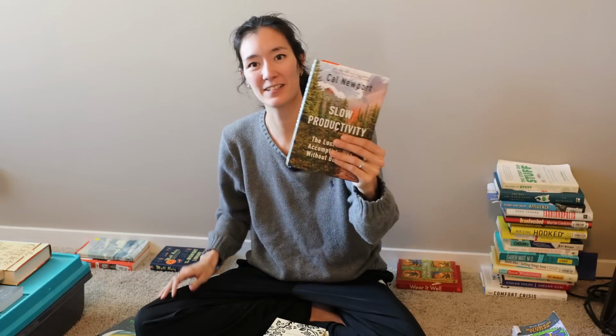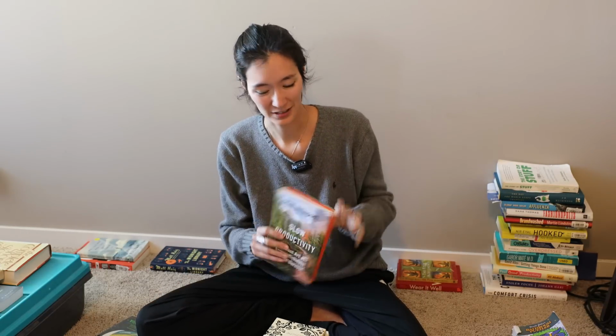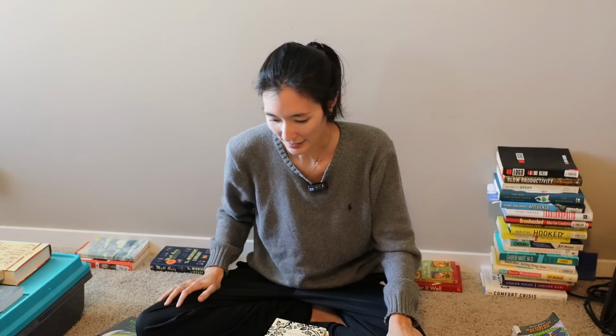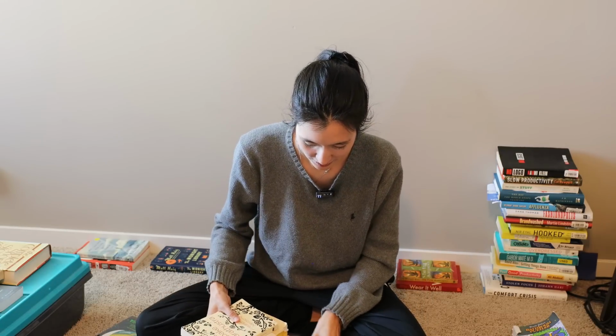I found Slow Productivity. I finished this one. Will not be keeping it, but do still need to talk about it. So I won't give any spoilers about what I thought about that. No Logo. There's that one that's come up a couple times. I think we might almost be done with the books that I will read and talk about.